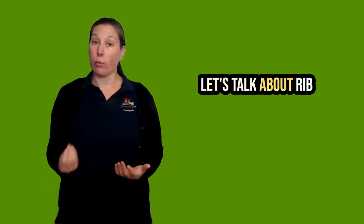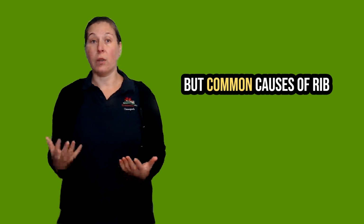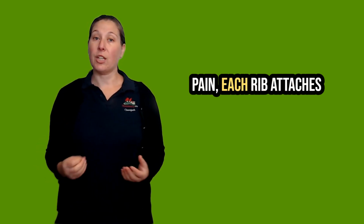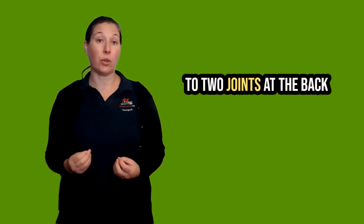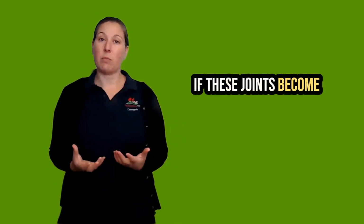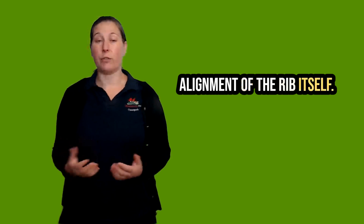Today, let's talk about rib joint dysfunction, one of the most overlooked but common causes of rib pain. Each rib attaches to two joints at the back where it meets the spine. If these joints become restricted or irritated, they can throw off the alignment of the rib itself.